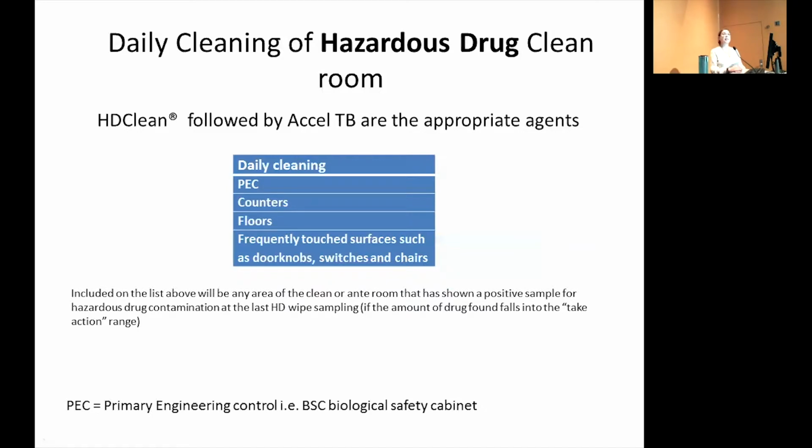Okay, so that's a daily requirement for, again, the hood, the counters, the floors, and frequently touched surfaces such as doorknobs, switches, and chairs. Included on the list will be any parts of the clean room or ante-room that has shown contamination the last time we did hazardous drug wipe sampling. So if the results come back to us and we show that we have some contamination somewhere in that room, we will add that onto the list to be cleaned daily.